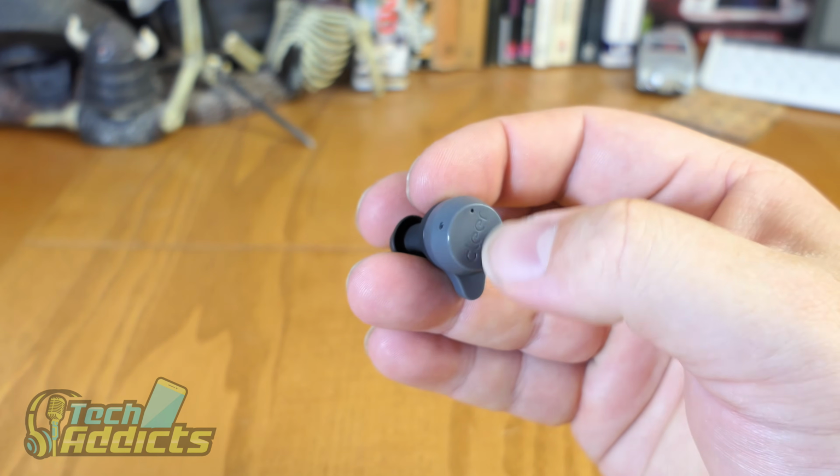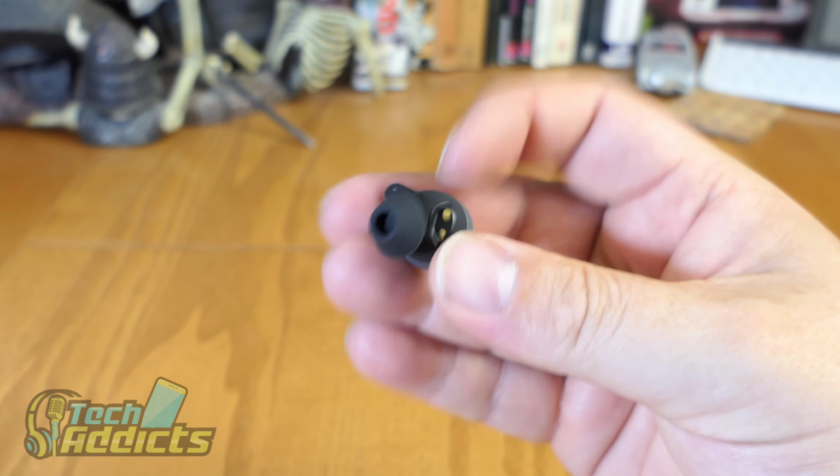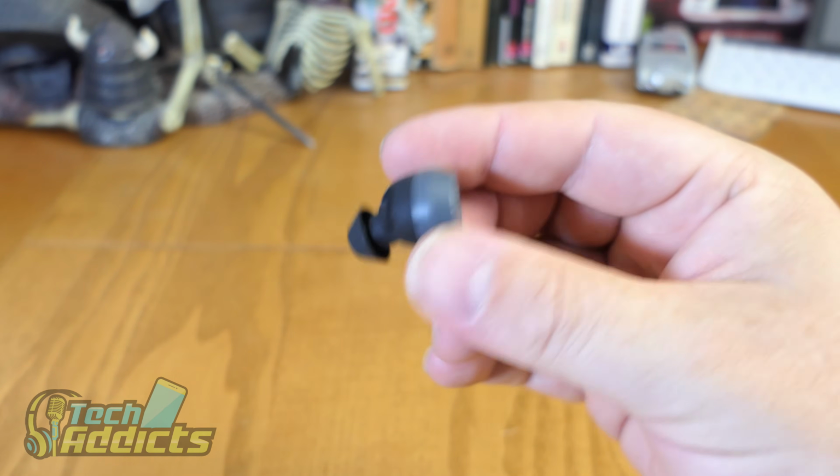And there's another one there as well, which I believe is the LED. I think I saw that flashing earlier. Can't quite remember, so much has happened since then. But yeah, it's a good looking little earbud that I don't really mind putting in my ear.